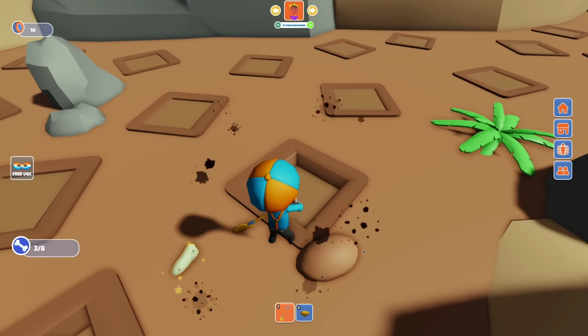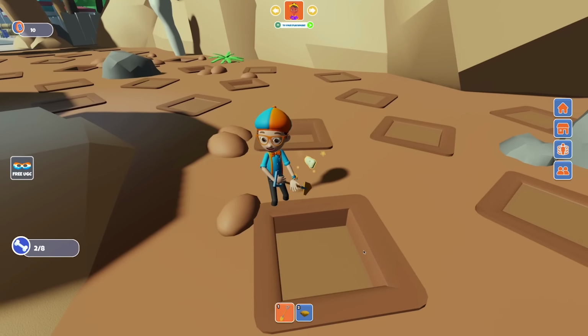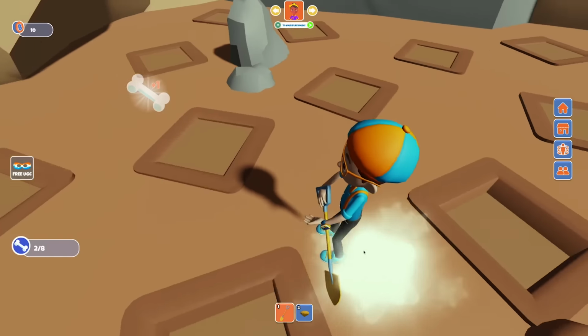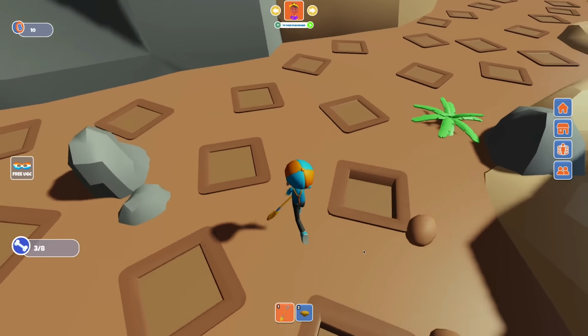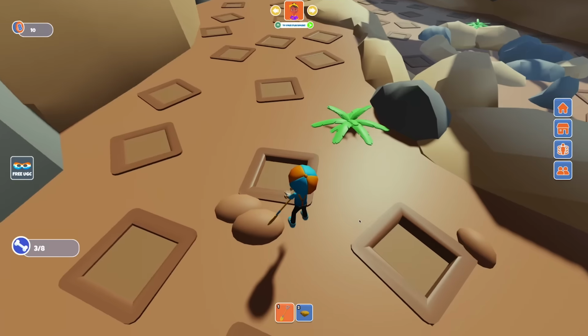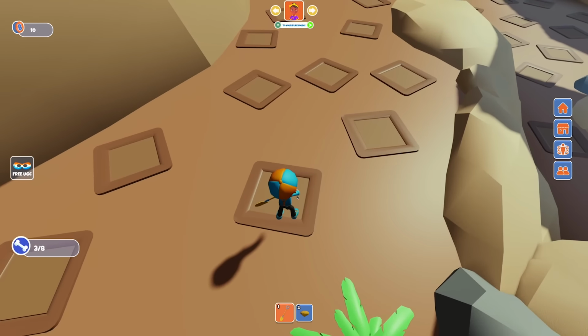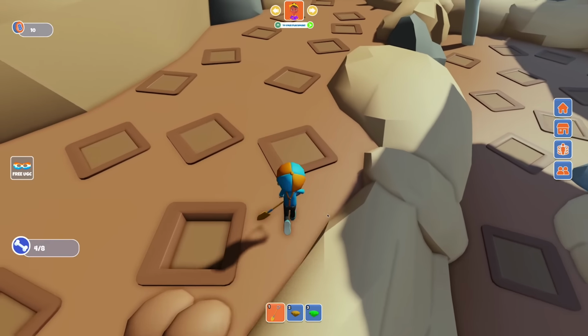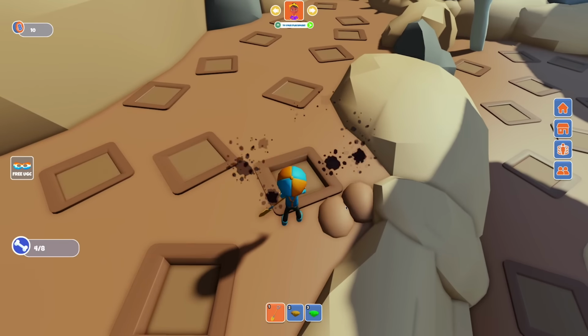Hey, is that a tooth? Whoa, it's as big as my hand. Can you imagine having teeth the size of your hand? That's a big smile. Now we have 3 bones. Just 5 more to go. Whoa, we're on a roll. We found another bone. Now we have 4.